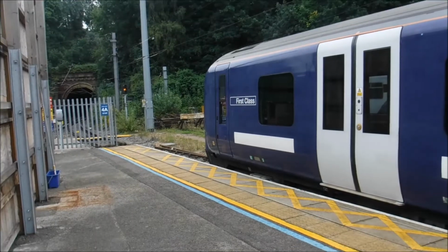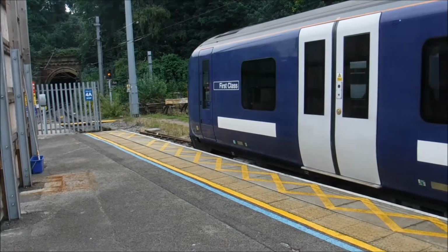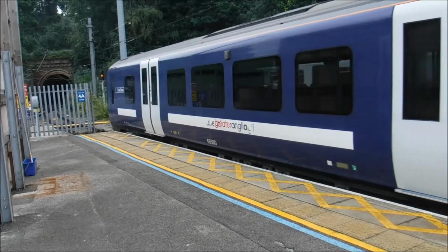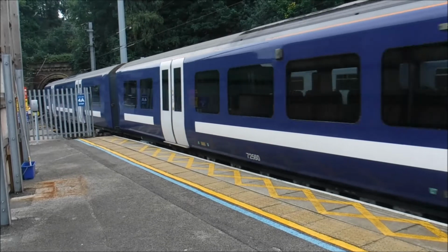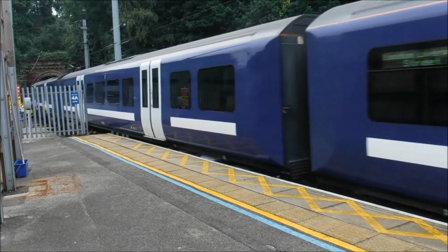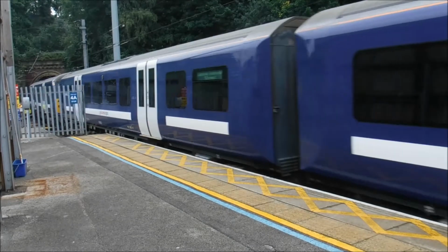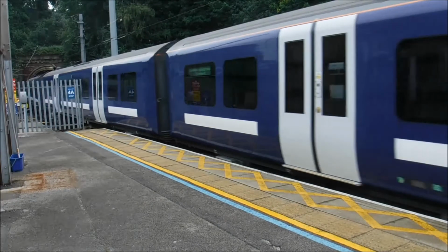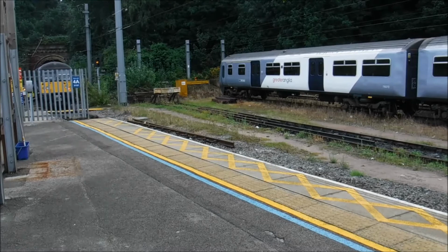I've got 360 110 now, on the front of the 11:52 service to London Liverpool Street, departing from Ipswich Station. Off it goes. Got 360 112 on the rear, en route to London Liverpool Street.